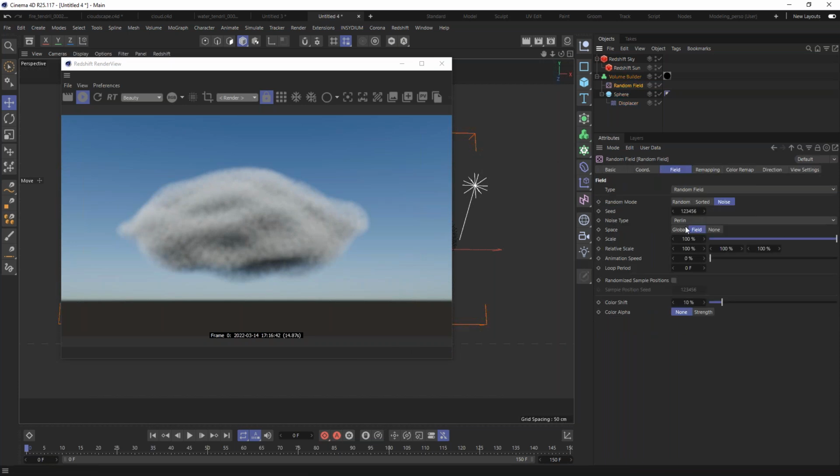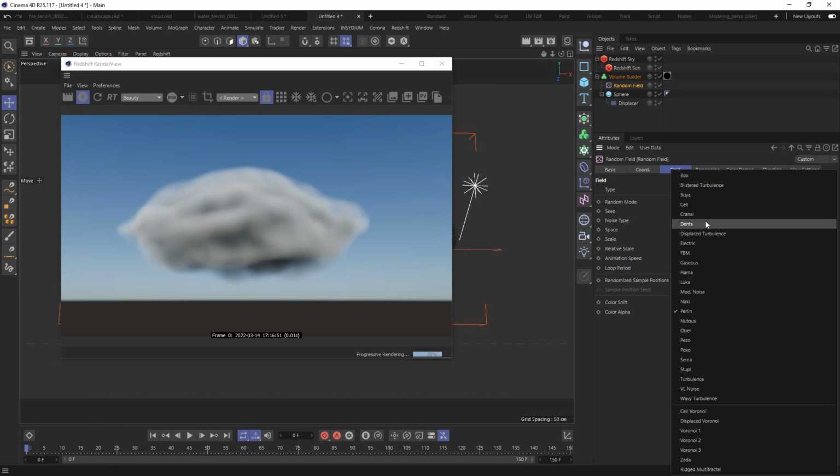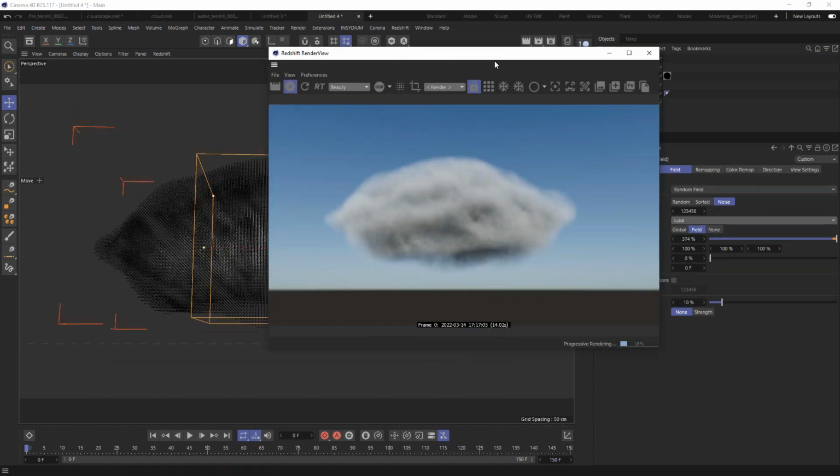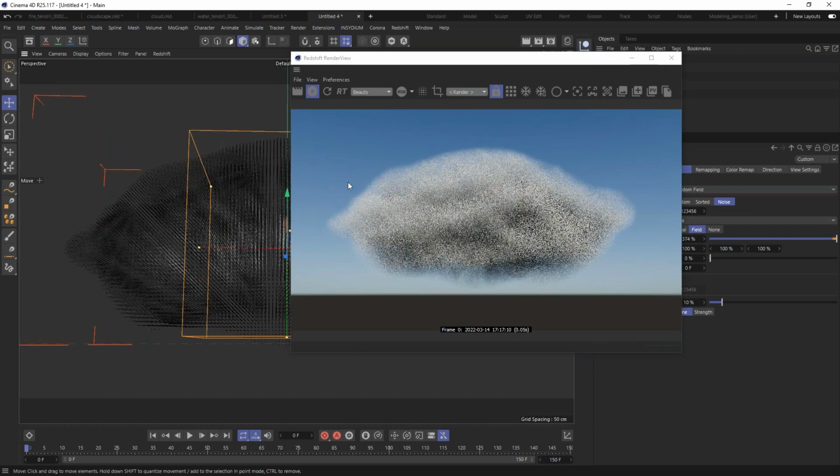Random field is going to use a noise. There are many noises you can use. There is the Perlin by default. If I increase the scale, you see it's going to give us already more details. It's more interesting than before. And if you change your noise type, you can have already some very interesting results. So for example, if I switch Looker, we can see we have more details here.